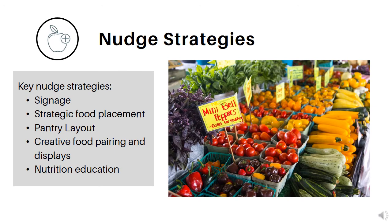Now let's take a look at the key nudge strategies that can be implemented in your pantry. These strategies include signage, strategic food placement, pantry layout, creative food pairing, food displays, and nutrition education.